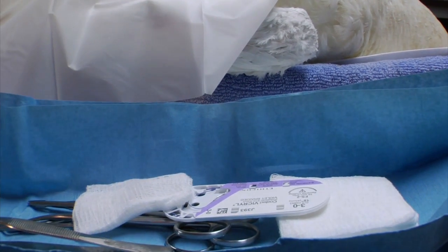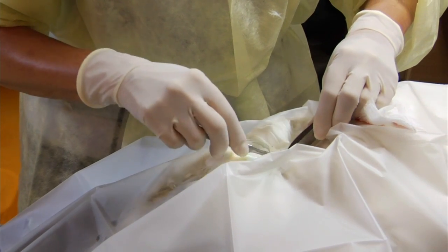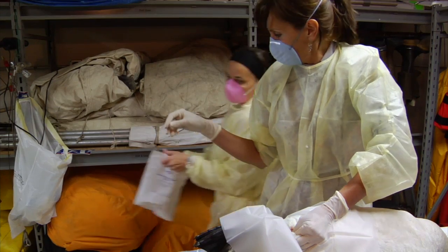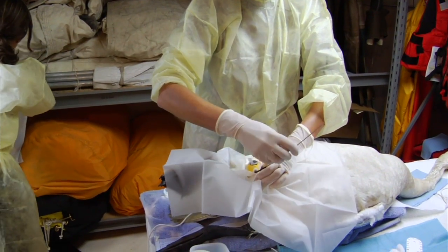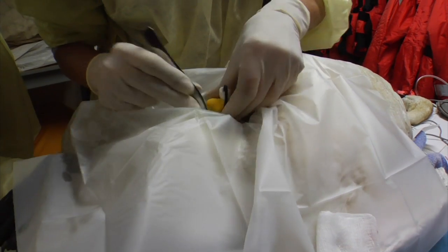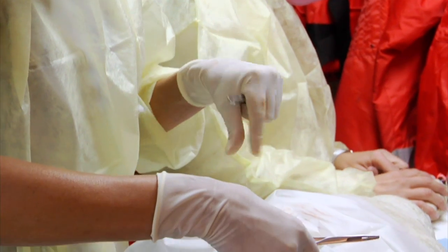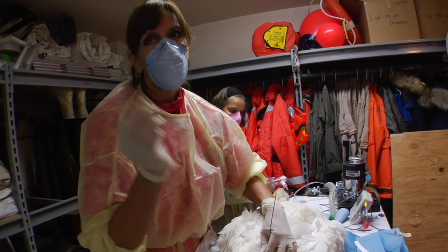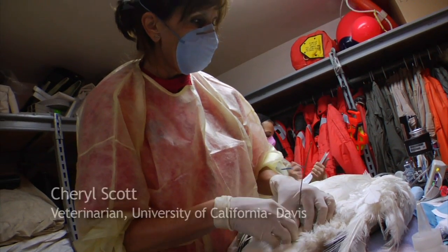Respiration. Make an incision. The transmitter number. Magnet. In less than 24 hours, you can see the skin moving in and healing. The birds must have an amazing immune reaction.